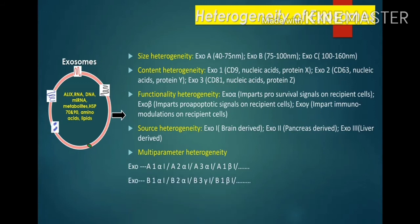Now, the next one is the source. The source also has an important role. For example, exo1, which is derived from the brain, will have a different composition and heterogeneity. One from the pancreas will again have different content and functionality, and if it is derived from the liver, it will have some different functionality.